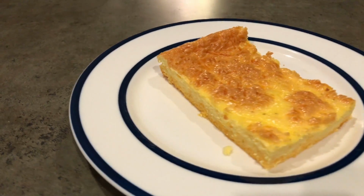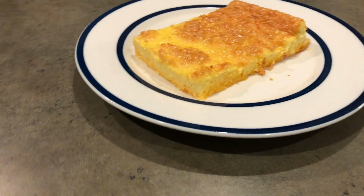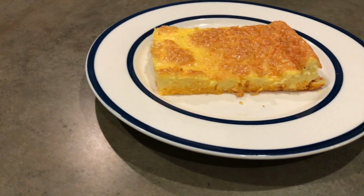That was a quick recipe tutorial on how you can make your own cheesy egg quiche. It doesn't take any time. It takes longer to cook than it does to prep, which I guess you can say about anything.